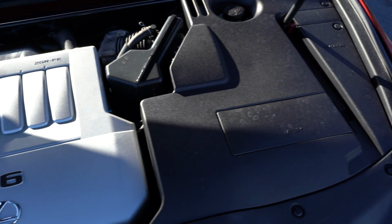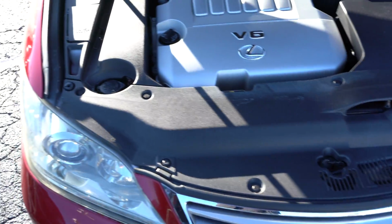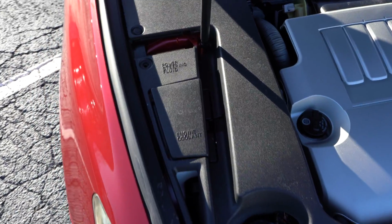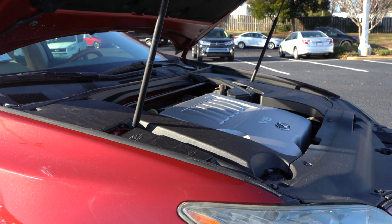Really like the way that the power builds in this thing. I love their 3.5 liter V6 engine. It is very good. It actually sounds pretty decent too. Thank God it's not like a 4-cylinder or anything like that. It's a legitimate V6, and this 272 horsepower is more than enough to move this thing around.